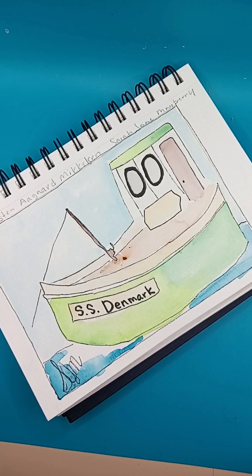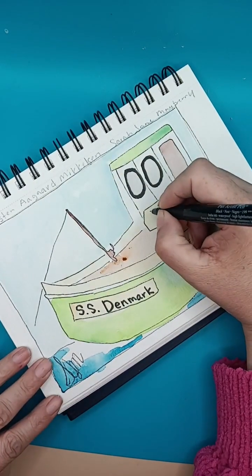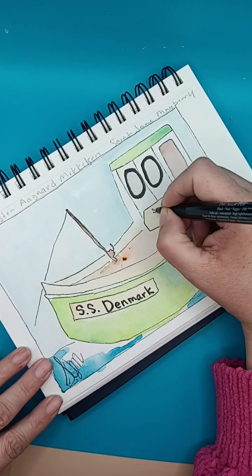And of course I had to use the thicker one, which I didn't want to do, but that's okay. And the captain is S.J. Mayberry.